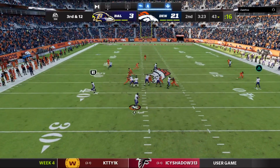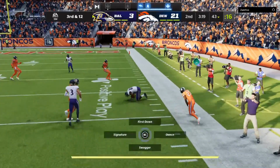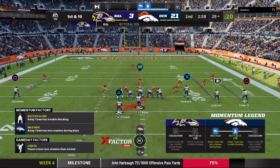Play action. It's Ryan, and he's got a man. It's the tight end, Howard, complete. And this is going to be another first down as they'll make the tackle at the Broncos' 29-yard line.